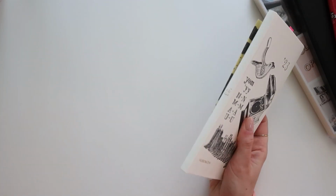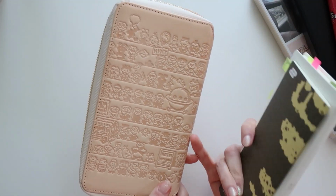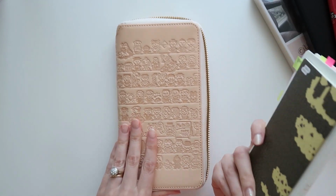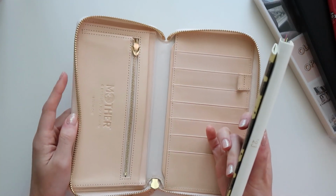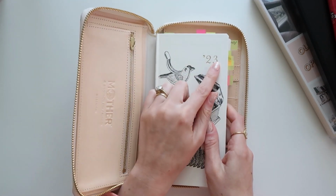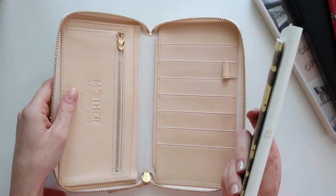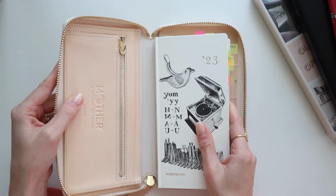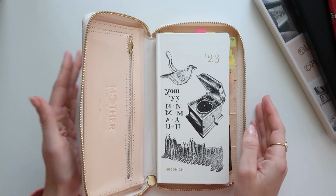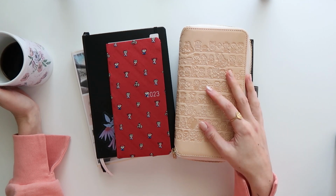And I do have my beloved Hobonichi cover. Even if I'm not using Weeks, I plan on keeping this cover forever. It's my favorite. I love the color scheme, and I think it looks so nice with the gold accents on both. I just really like it. So over this weekend, I'm going to finish moving into this and setting it up. So that is where I've been and where I'm at with my planning.